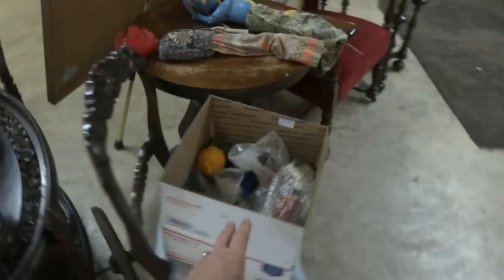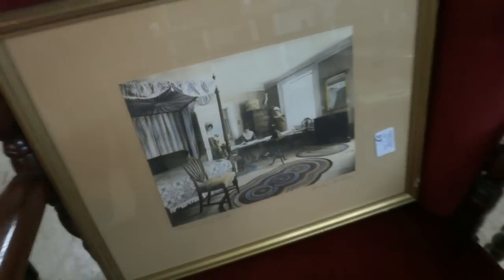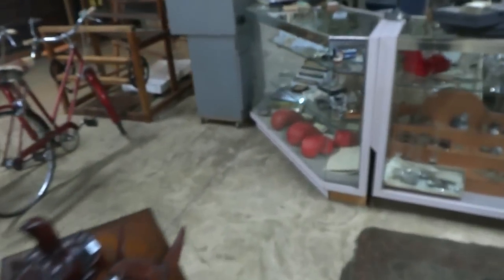Check out this tea cart and the caster sets. There's some wonderful puppets, some Indonesian puppets, and here's another Wallace Nutting. It's an interior scene, and the interior scenes are actually highly collectible as well. So we're going to go around and talk about the cool stuff.